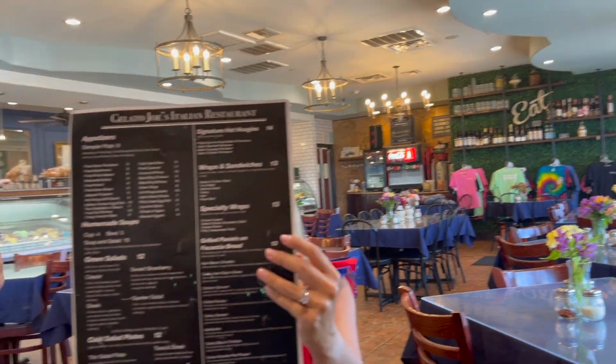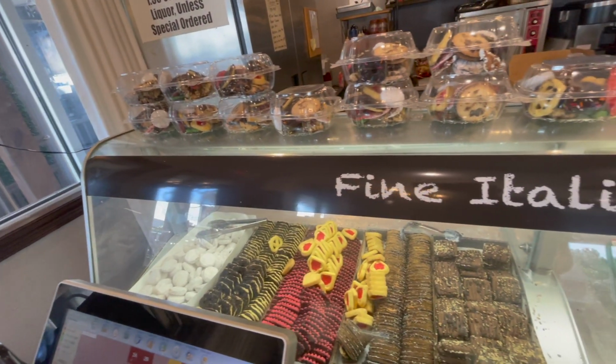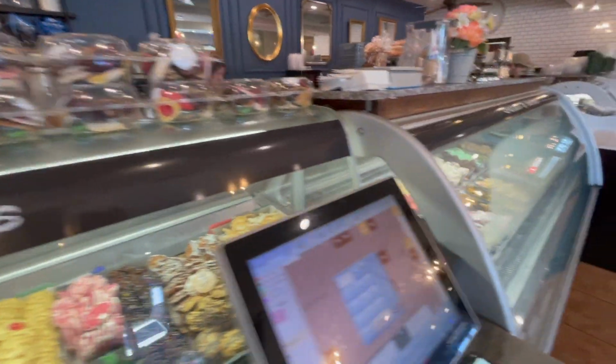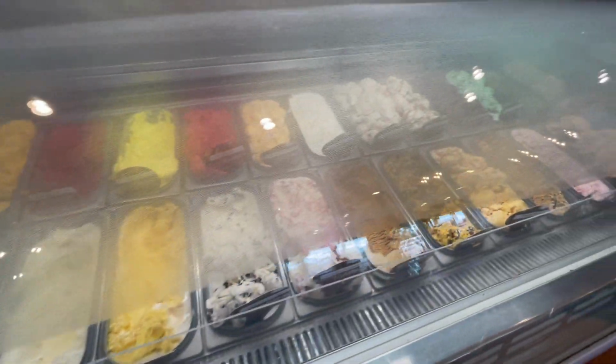It is our third stop on the cheesecake hunt. Sharing my top 3 cheesecakes of the Gulf Coast with you. Gelato Joe's actually is not on the Gulf Coast. It sits up north of Gulf Shores, just a hop, skip, and a jump away from the beautiful white sandy beaches of Alabama. So if you've never been to Gelato Joe's, it's quite an interesting place.